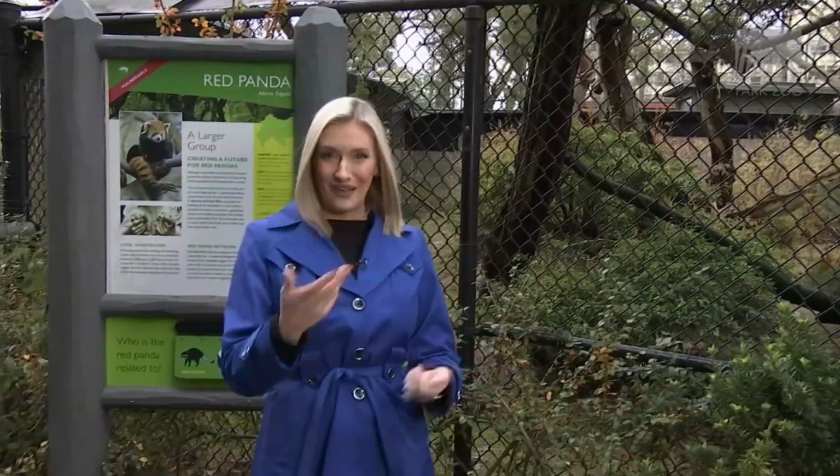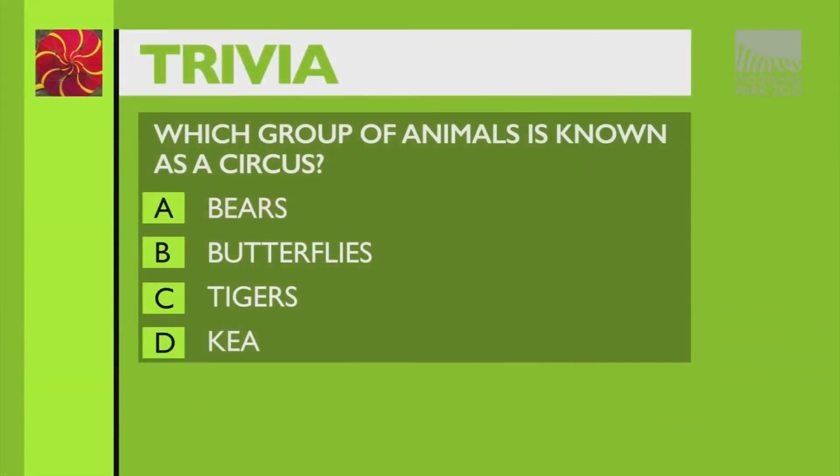Let's be real, Carson will probably gain even more followers once he moves out of this exhibit and into the new Forest Trailhead exhibit. Of course, he is going to have to learn how to share the spotlight with his new neighbors. We're talking the tree roos and one other species, too. A little bit ago, we asked you which species, when in a group, is known as a circus. If you said D, Kea, you're correct.